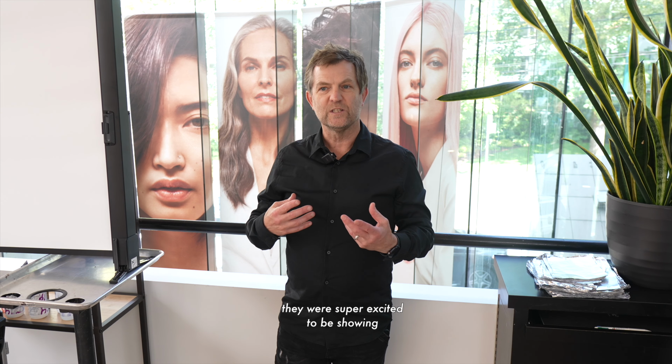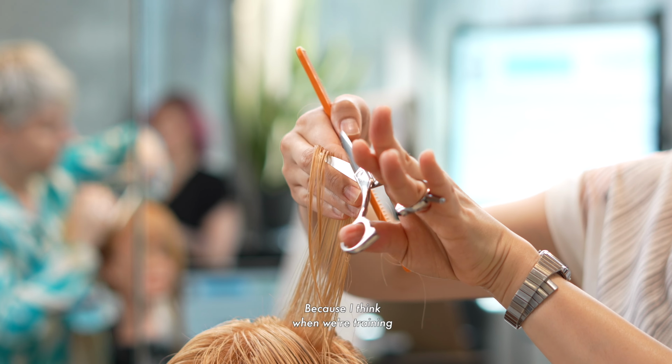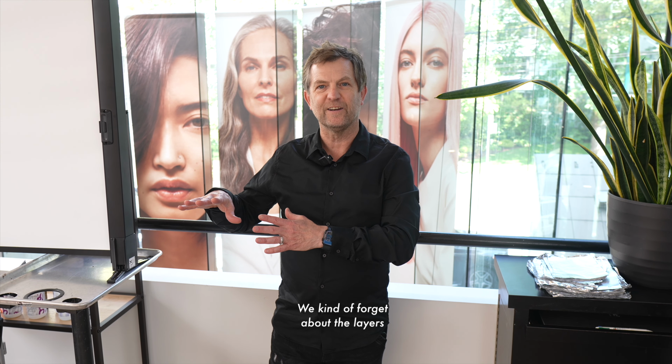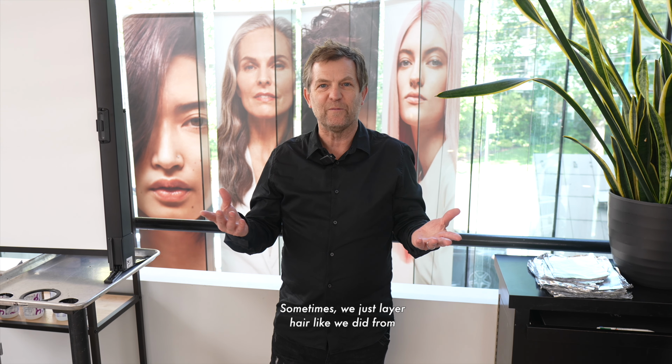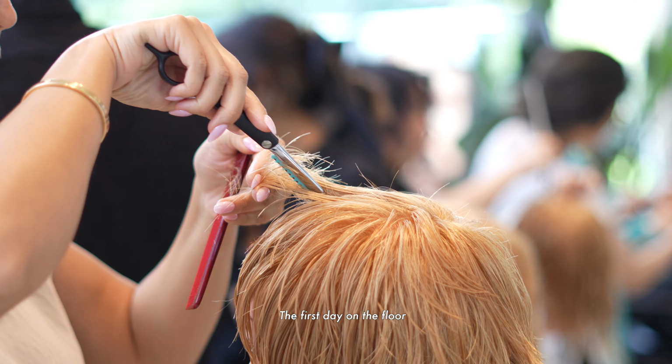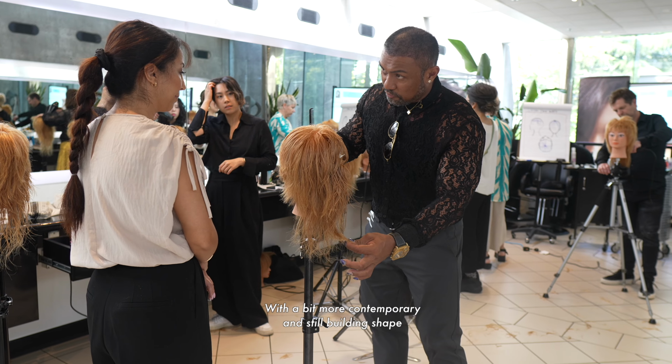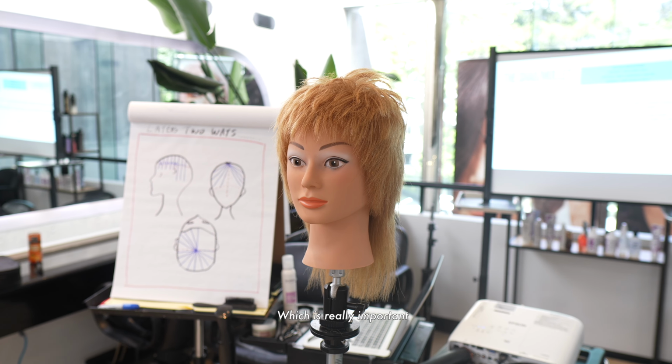They were super excited to be showing these layering techniques because I think when we're training, we spend so much time working on bob shapes. We kind of forget about the layers. Sometimes we just layer hair like we did from that first day on the floor. So to explore different ways to layer hair that's a bit more exciting and a bit more contemporary and still building shape is really important.